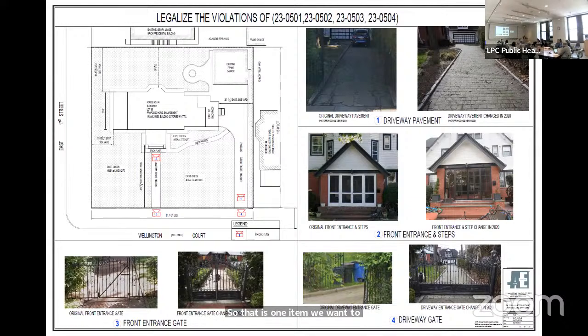The second item is the front door entrance, which, from the pictures we found, originally had white doors. It was changed to black with mullions inside, which looks appropriate with the building.